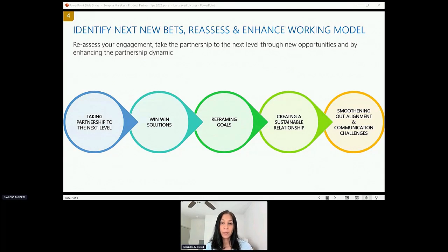So how can you frame your end goals with respect to what your partner cares about? And then creating a sustainable relationship, diving deeper into identifying what value each of you is bringing to the table. How can you create better processes and communication cadences, let's say, to move together in a synergistic way? Smoothing out any alignment and communication challenges if you do believe in the long-term value of the partnership. And if you think your partnership is valuable, you might want to find ways to understand the deeper needs of your partner, find strategies to work together, and so on and so forth.